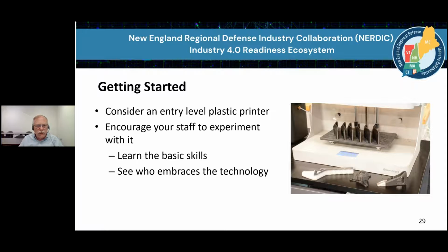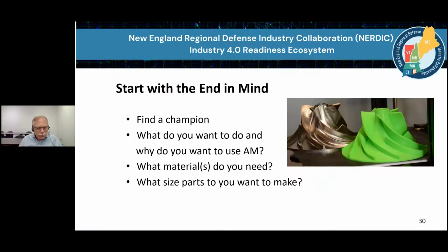Who does it resonate with? And that's an important thing if you're going to step forward and try to adopt the technology. Next slide, please. So like anything else, you start with the end in mind. So the idea of finding a champion, here again, it's that person that it resonated with that really is excited by it and sees the potential of it.